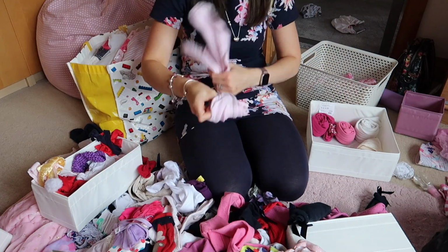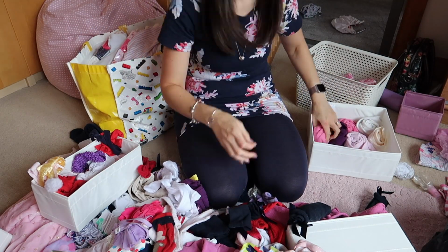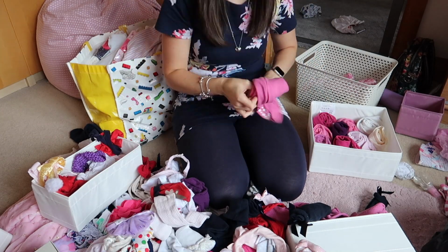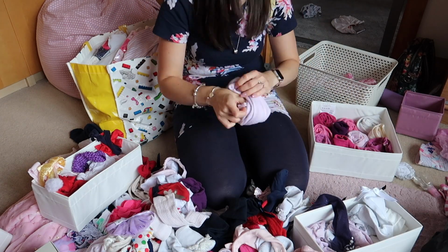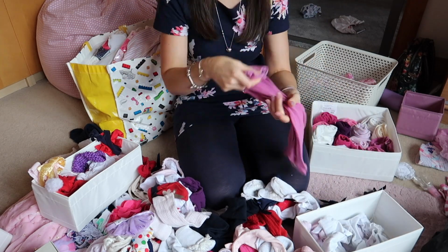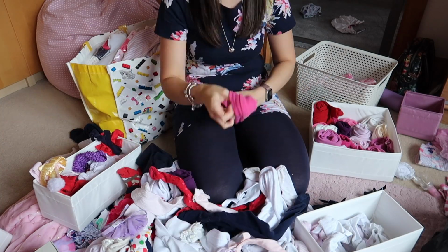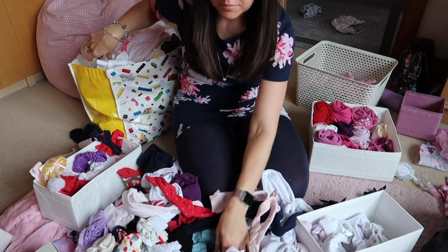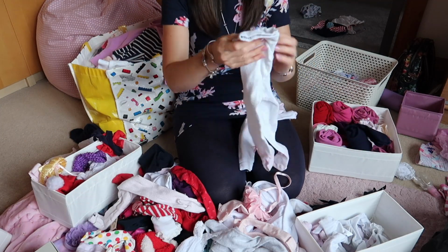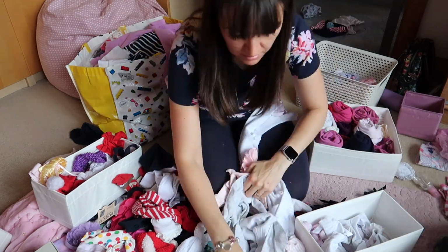So I'm trying to be as ruthless as possible. I'm trying to pass on anything that could be useful to someone else without clogging my house full of stuff. But there are one or two things I can't part with. Let me know, how do you feel about decluttering baby stuff? Does it break your heart a little bit? Let me know in the comments if I'm the only one that gets really emotional over this stuff. You can see here that I am sorting and rolling up tights.